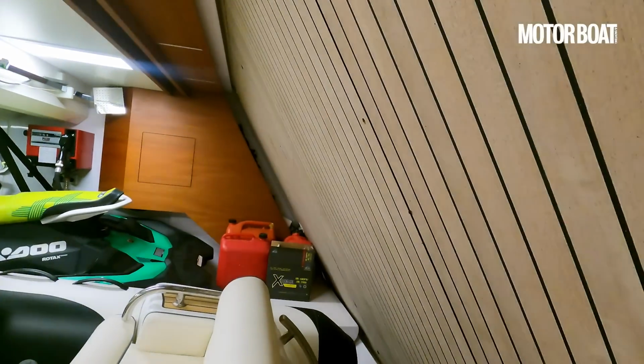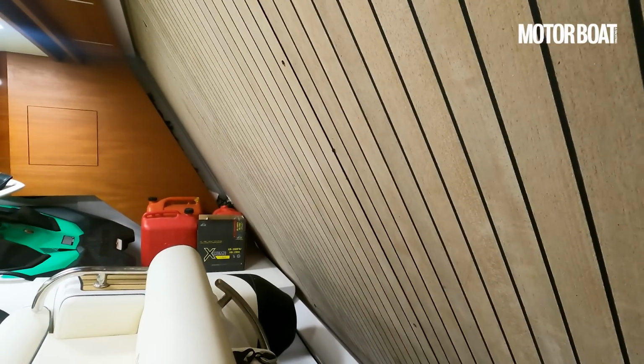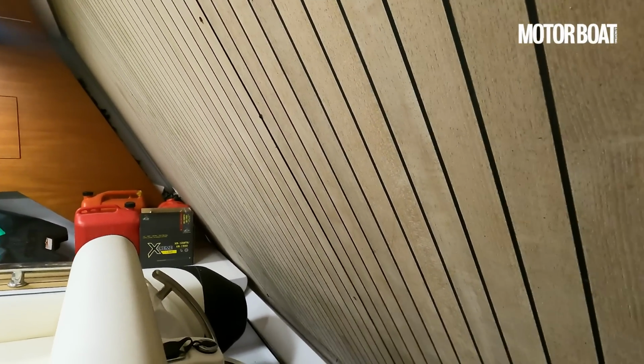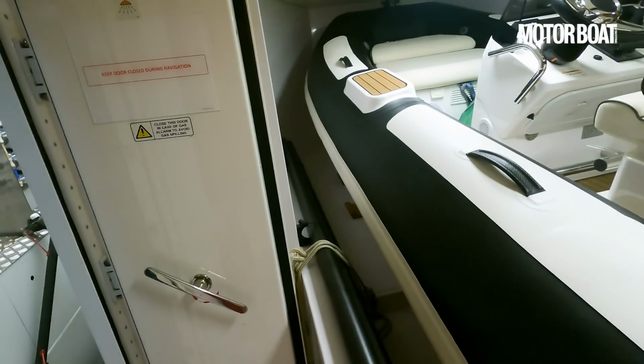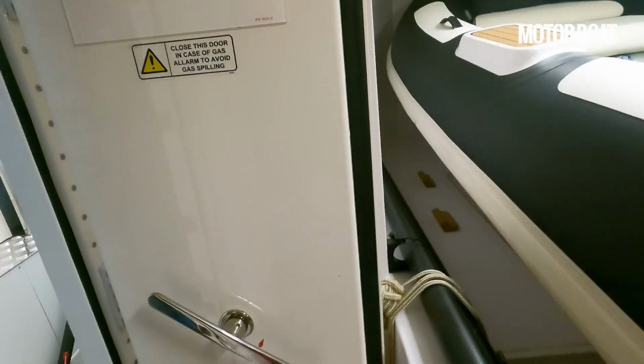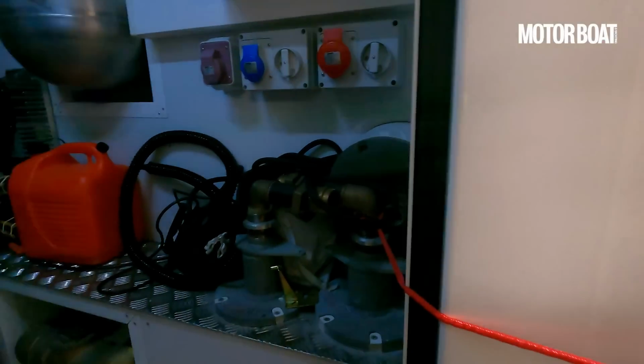And this is the deck which hinges both ways. So it opens upwards to launch the boats. And then once you've launched them, it folds back from the bottom out to become that deck area. So a couple of carbon fibre poles. I think that's for one of the bimini covers. But let's make our way back out. You can see access to a bit more storage down there.